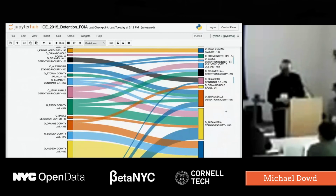And so you can start asking some questions, answering some questions with this kind of data. We're only showing the top 30 locations here. If we upped it, then it gets a little crazy, more to explore.